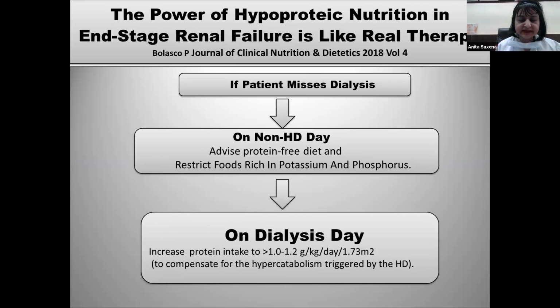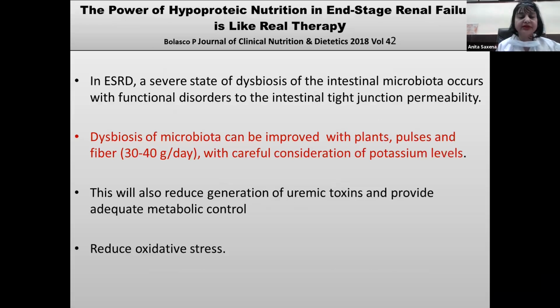And on the dialysis day, you can increase protein intake to 1 to 1.2 grams per kg body weight per day to compensate for the hypercatabolism triggered by hemodialysis. Similarly, in ESRD, a severe state of dysbiosis of the intestinal microbiome occurs, which functions with functional disorders of the intestinal tight junction permeability.